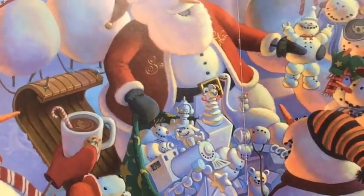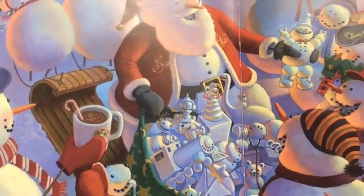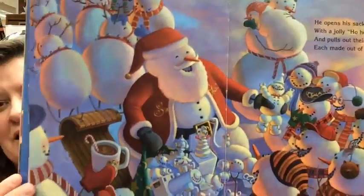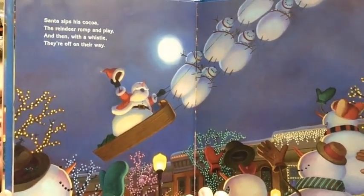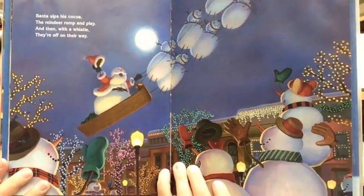A train, a puppy, a robot, a jack-in-the-box, teddy bear, all made of snow. How exciting. Look at this one. Look at him. How excited he is. Oh my goodness. Are you excited? Oh my gosh, me too. Santa sips his cocoa, which is what I would have. The reindeer romp and play, and then, with a whistle, they're off on their way. Oh my goodness.